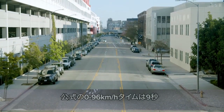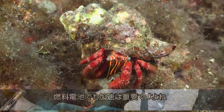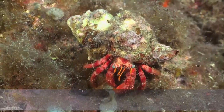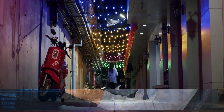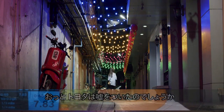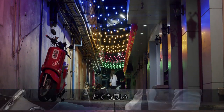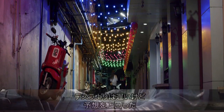Toyota says the Mirai will do 0 to 60 in 9 seconds, but I'm going to find out for myself using my specialist timing gear here. Yeah, I'm going to launch this car because that's really important with a fuel cell, right? Let's do it. Okay, go. It's not as quick as a Tesla. Oh, Toyota are a bunch of liars. Lies, I tell you. This car did 0 to 60 in 7.83 seconds. It's good. It's really good. Well, it's better than I expected. Like I said, not as quick as a Tesla.